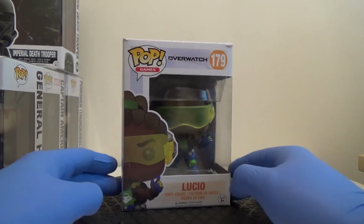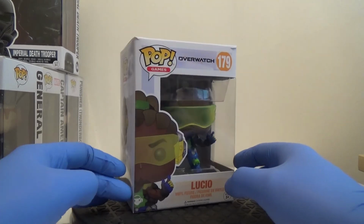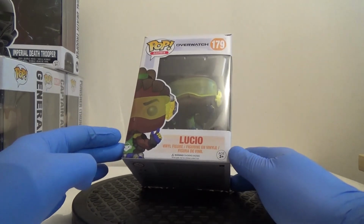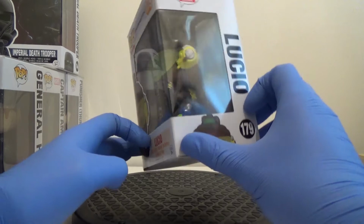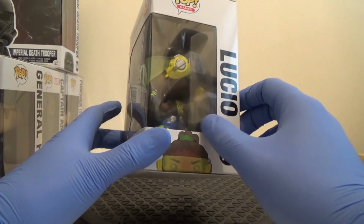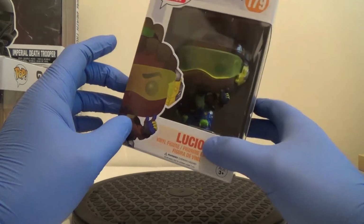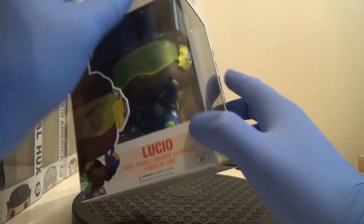This is Lucio from Overwatch, number 179. I've played a little bit of him in Heroes of the Storm, not too much, but he is quite a cool character. This one, he's got his little visor down and everything, and his cool little gun, and I don't know if you can see it very well, it's in the back corner there. Also his boots have some speed streaks coming out at the back. So this is another one that looks really cool when I actually get him out of the box. I store them all in the boxes, but I will be popping them out just to have a little look.